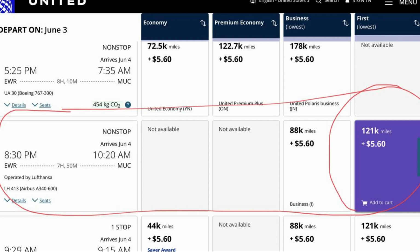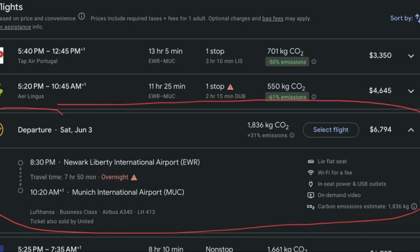So once you pick United, you look for a flight. And for this example, I have it here. I chose an international flight where it's actually a first class flight, and it's about 121,000 miles. Just an example. And so you take that. Now, to really understand the redemption of it, you go look at the cash price of that flight. So I'm going to pull it up here. And it's about $6,000, almost $7,000.